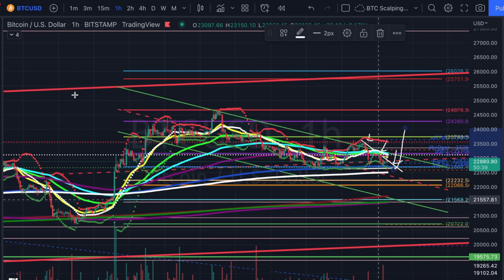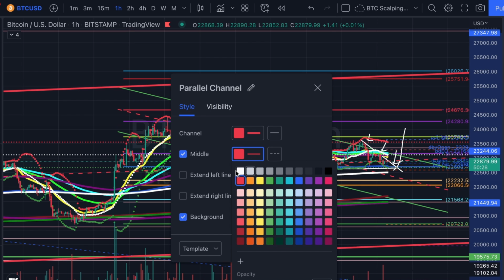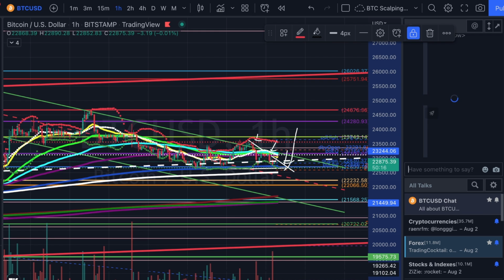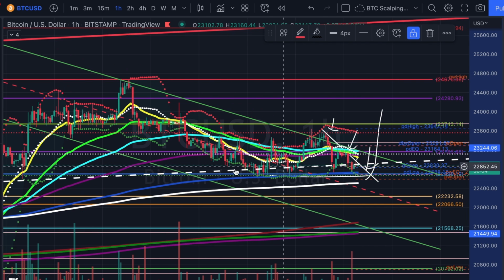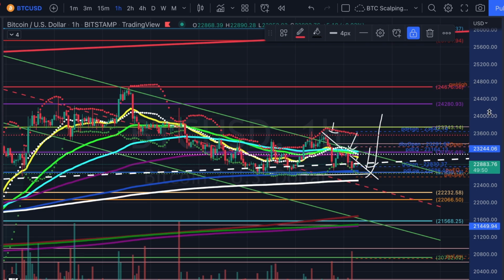Let me do this. That way you know that that's the channel's midline. So another thing that's going on here, we are just consolidating channels. So right now this white line is the channel line for this ascending channel, and then this red line is the midline of this descending green channel. I'm literally just fighting it right now.